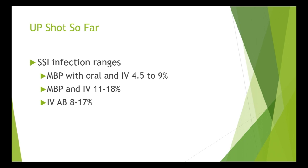So just reviewing what we've talked about so far, and these different studies up to about 2010: with the oral antibiotics and mechanical bowel prep and IV antibiotics, you have around 5 to 9%, whereas with IV and mechanical bowel prep, it's in the 11 to 18 range, and with IV alone, that's around 8 to 17% of patients who have infectious complications.